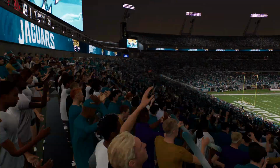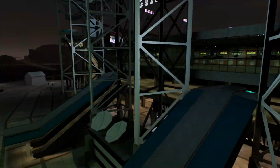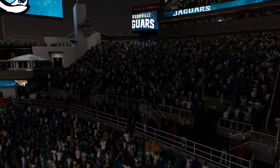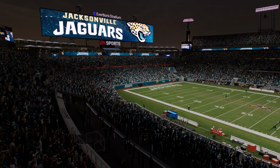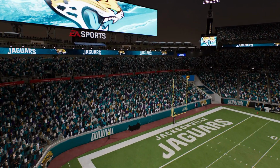Why is the elevation so off in this game? I have no idea. I mean, I guess. No, I was going to say Switch 2, but I don't think Switch 2 is the reason. I think they just got the elevation all wonky for no reason. Just typical EA Sports stuff.